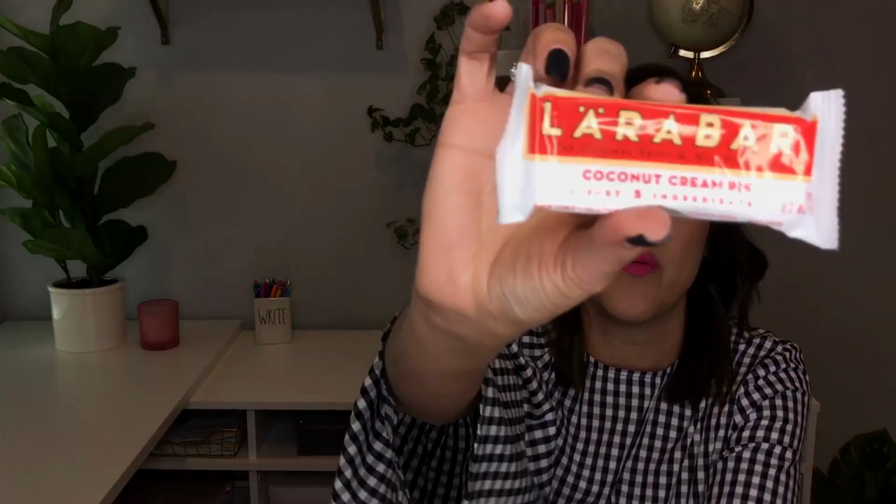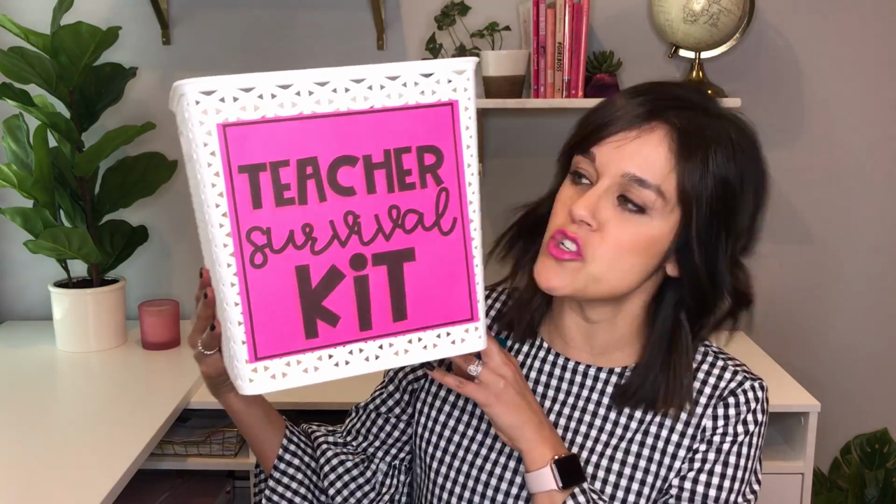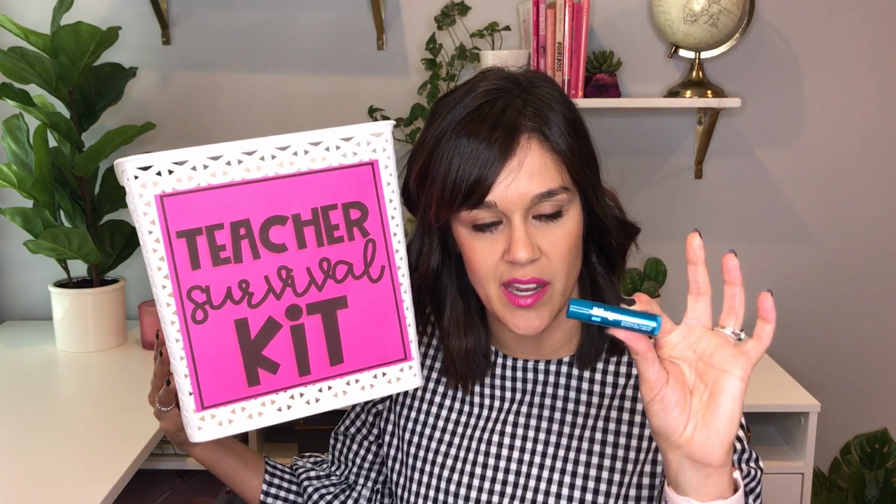I really like these Lara bars. They are somewhat healthy. And I just keep these in the back of my class in a cupboard as well as other snacks. And it makes all the difference. Shout out to Layla from Fancy Free and Fourth. Her and I co-taught together, and you guys, she has like a massive pile of snacks in her back cupboard. It's the best. My last thing in the teacher survival kit would have to be chapstick.